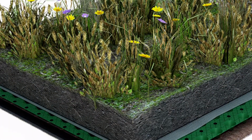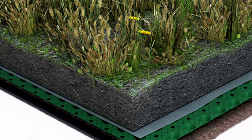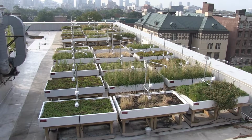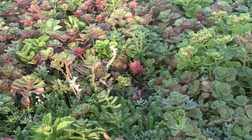Green roof at its basic level is vegetation growing on a structure. The main components are plants, growing media, filtering fabric, and drainage layer underneath. So there's 33 different test beds which contain different factors that influence green roof performance.